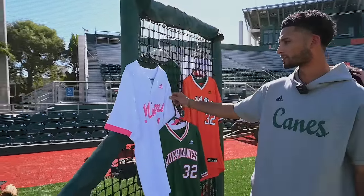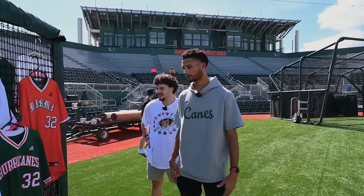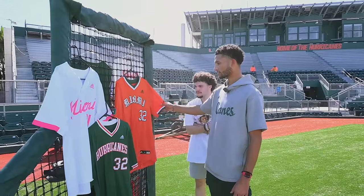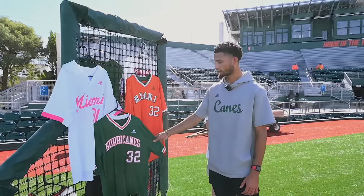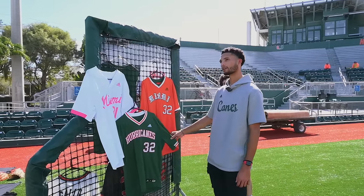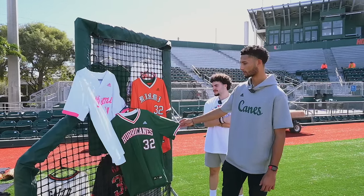These we wear on Mother's Day with the pink belt and the white pants with the pink stripe. These are the iconic ones, right? These are our iconic jerseys. Well, these are new from last year. We wanted to do a throwback type of year. This is what they wore when they won the national championship in 2001 and 1999.